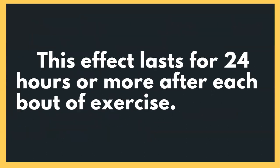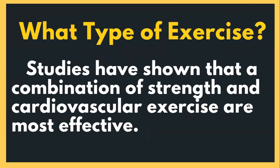Now, a single bout of exercise, at least 30 minutes, has the effect of improving insulin sensitivity for 24 hours or more, just a single session. So the question is, what type of exercise should you do to get the best effect in blood sugar regulation? Studies have shown that a combination of both strength and cardiovascular exercise has the best effect, although just strength training or just cardiovascular training both have positive effects in improving insulin sensitivity.